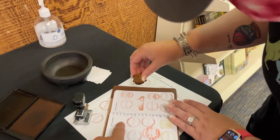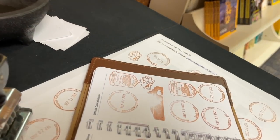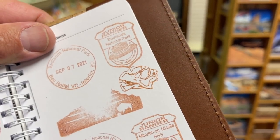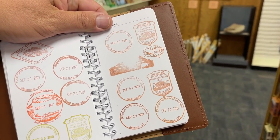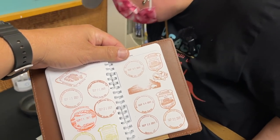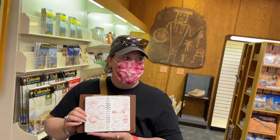Oh, yeah. Oh, it'll fit right there. Maybe right here? Wherever you want. Look at that. The dinosaur school, that's perfect. Yes. Very cool. That is awesome. Perfect. And the petroglyphs behind you.